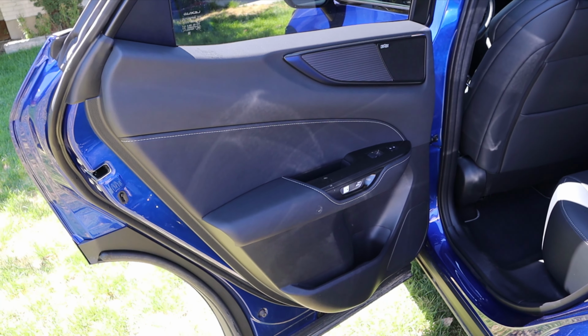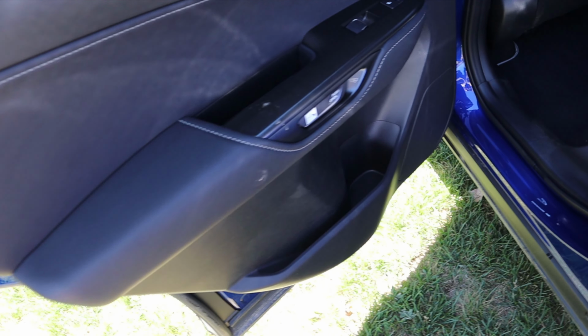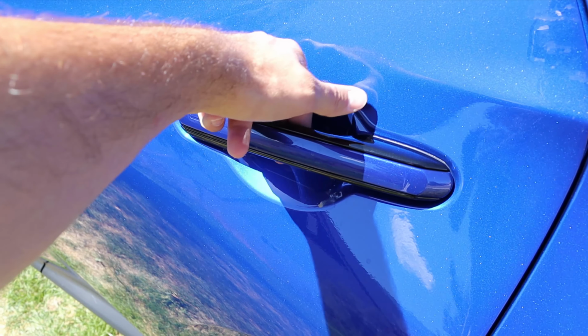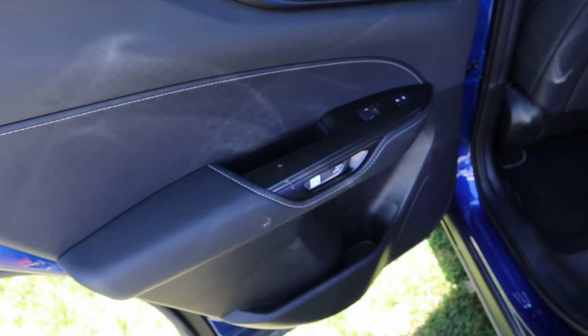Now here is the door panel in the rear. You guys can see with the leather trim down below. Look at the contrasted stitching that goes across. And then this does have an electronic release. So you guys probably noticed, press a button and then you kind of pull it. So it's not like a handle where you normally pull it, basically.